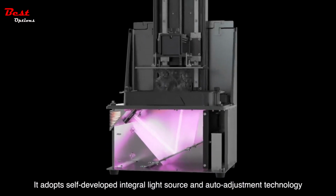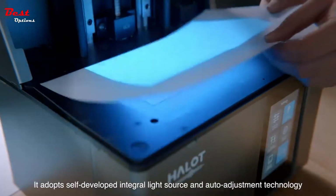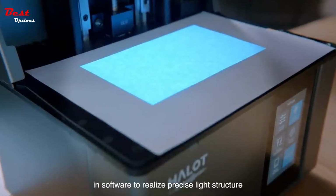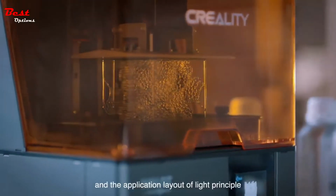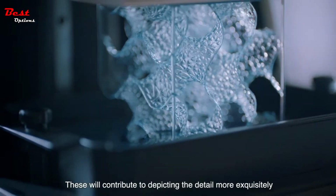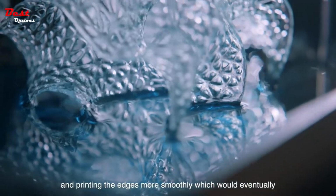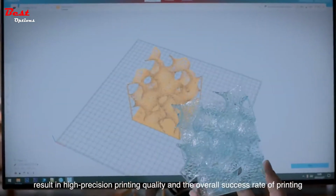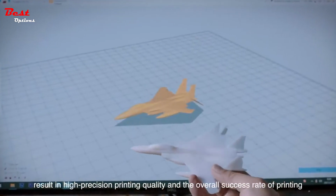It adopts a self-developed integral light source and auto-adjustment technology in software to realize a precise light structure and the application layout of light principle. These will contribute to depicting the detail more exquisitely and printing the edges more smoothly, which would eventually result in high precision printing quality and the overall success rate of printing.